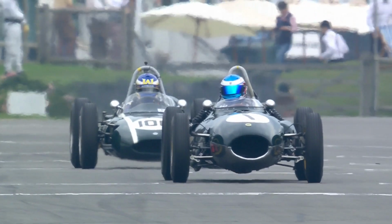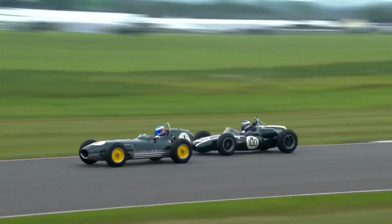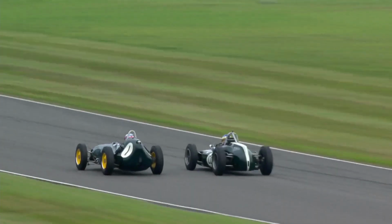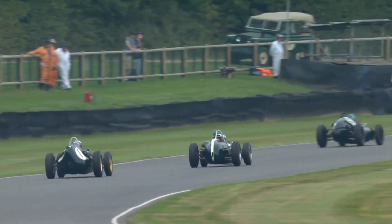Where is Will Nuttall? Well, he's right behind you, about 3 coats of paint behind, getting closer all the time. They did manage not to have even the merest hint of contact, but then the change of the lead and the demise for car number 1.